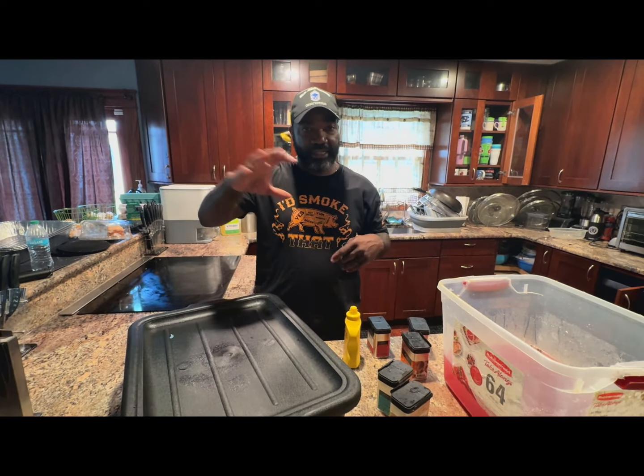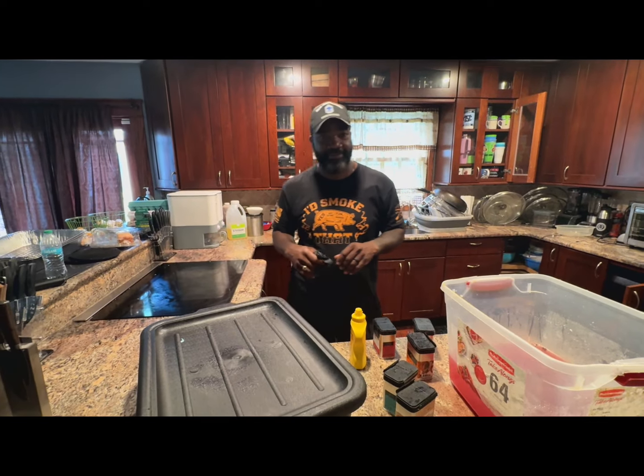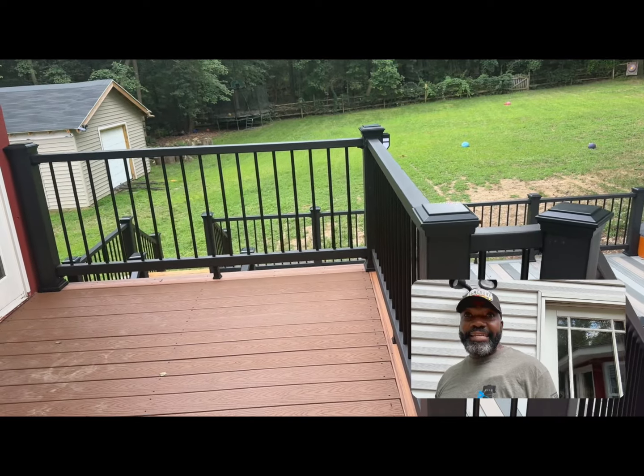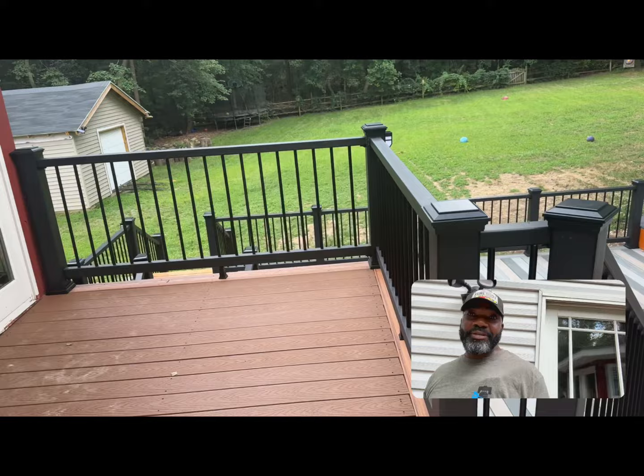The railing on the deck, that's the last thing we have to do. All right, so stay tuned. Yes, family, it is Sunday, and it's time to get this grill fired up. Yeah, man.